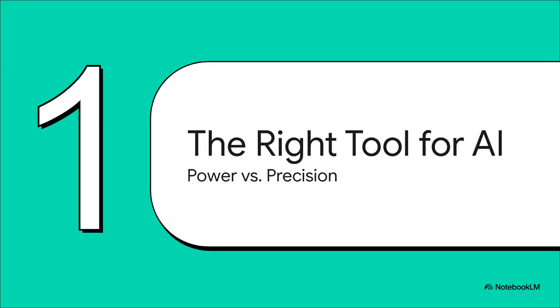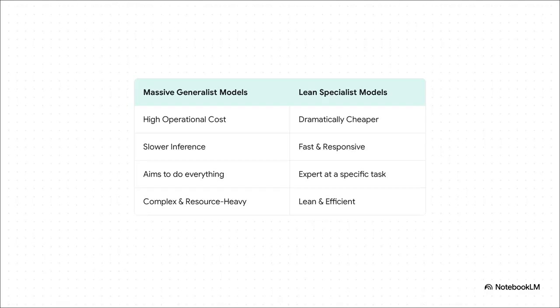So that really brings us to this big fork in the road when it comes to building AI. What's the goal here? Are we trying to build one single gigantic model that's kind of okay at everything? Or should we be building a whole toolbox of smaller, super sharp tools that are absolutely brilliant at one specific thing? And this slide really breaks it down, right? You've got these massive generalist models on one side. Yeah, they're powerful, but wow, they cost a ton to run and they can be kind of slow. On the other side, you have these lean, mean specialist models. They are way cheaper, super fast, and responsive, and they become a true master of their one specific task. It's really that classic trade-off: brute force versus surgical precision.